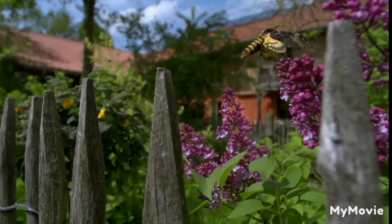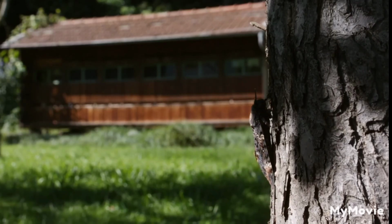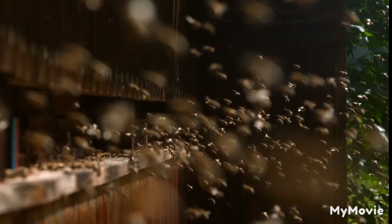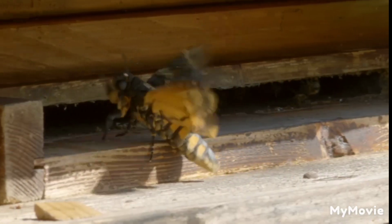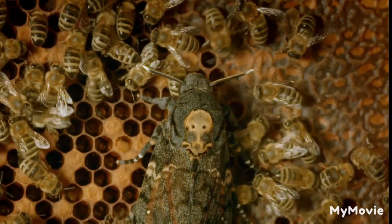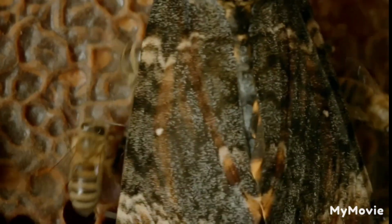But there is one hawk moth that is after something sweeter than nectar. The death's head hawk moth has picked up the alluring scent of honey. But getting past thousands of armed soldiers is no easy task. Astonishingly, the large moth simply walks into the hive, straight past the seemingly unconcerned bees. The cunning thief mimics the scent of the bees, tricking them into thinking it's one of their own. It's the perfect adaptation for a life of crime.